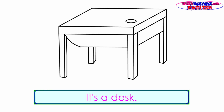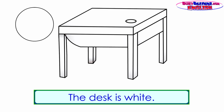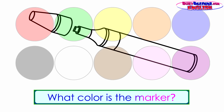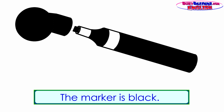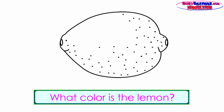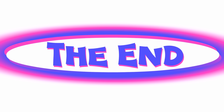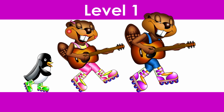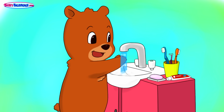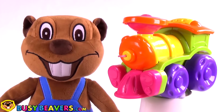What's this? It's a desk. What color is the desk? The desk is white. What's this? It's a marker. What color is the marker? The marker is black. What's this? It's a lemon. What color is the lemon? The lemon is yellow. What's he doing? He's washing his hands. Color train! Let's learn!